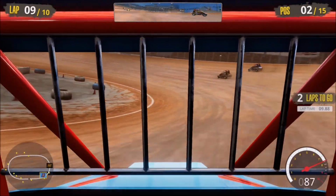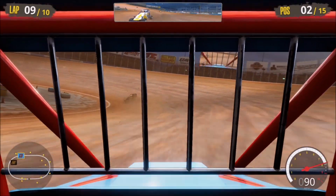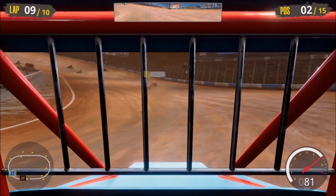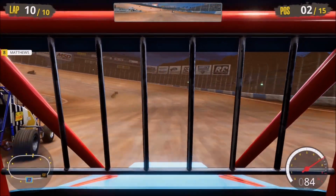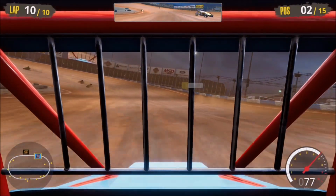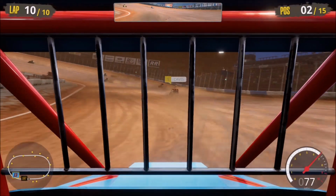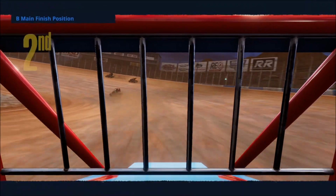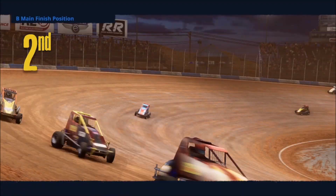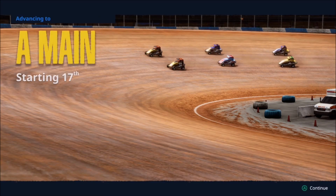All right, still in second position here. Working the final couple of corners. One more time around. Well, that guy tried to do a serious slide job on us, and it wasn't even for position, so that was interesting. Congratulations. All right, there you have it. We will indeed get to advance to the A main after finishing second here, so I like it.